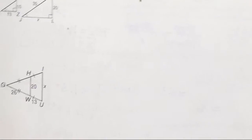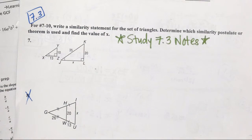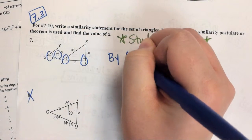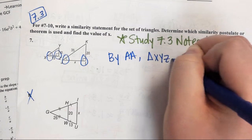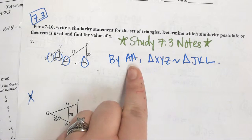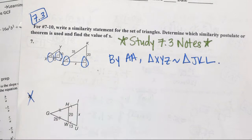When you flip to the back, this is what I'm concerned about because we've run out of time and we're not going to get to talk about these much. I'm especially concerned based on the question someone else asked me. Yesterday we went over AA, SAS, and SSS. That's what you need to use. So on this one, they have 2 angles in common. So by AA, and then you have to write your similarity statement. So triangle XYZ is similar to triangle JKL. If you do not put your similarity statements and you do not put by what postulate, you will not get your points. And if you notice on this problem, you also have to solve for x.